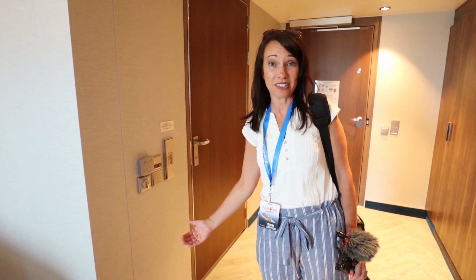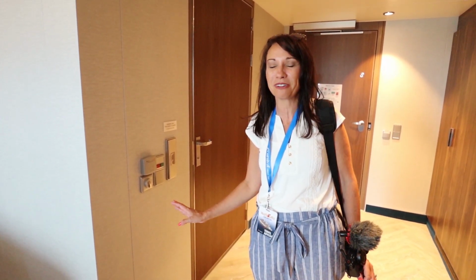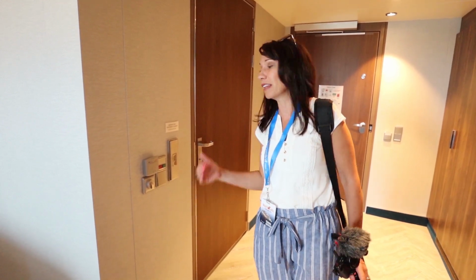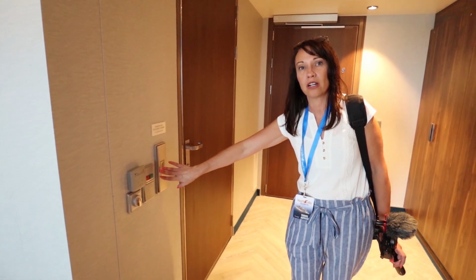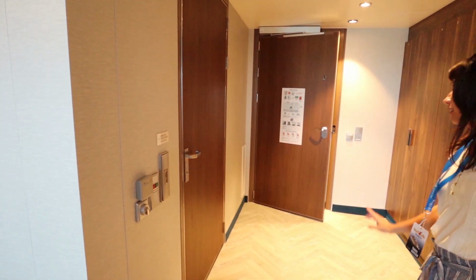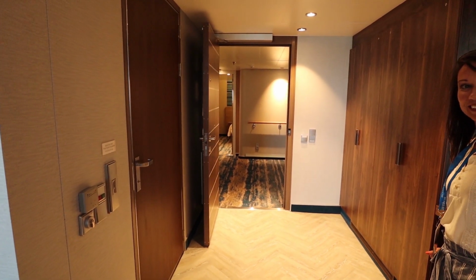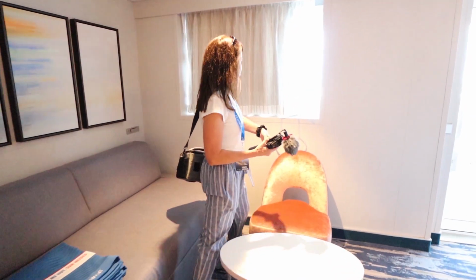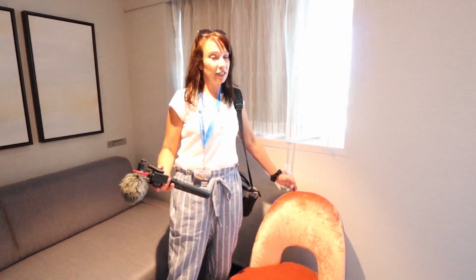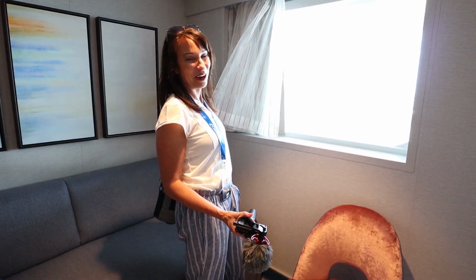So we just got access to a totally put together accessible suite. So we're just gonna do some pans around and show you what that looks like. But let me show you a couple things here. First of all, we have this automatic door button. So you push that and it opens the main door for you. And then also another thing that we wanted to point out is you have these bars down here that will open the window for you and give you a beautiful view outside. So now let's just take a look around.